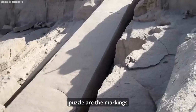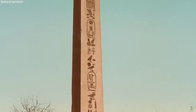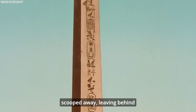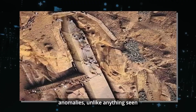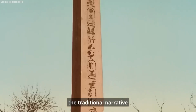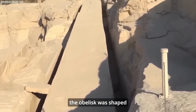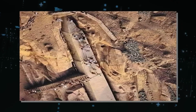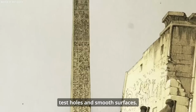Further complicating the puzzle are the markings found at the base of neighboring stones, where granite appears to have been meticulously scooped away, leaving behind only a slender connection to its original position. These anomalies, unlike anything seen in other Egyptian structures, challenge the traditional narrative of ancient craftsmanship. The prevailing theory, suggesting that the obelisk was shaped using crude diorite balls, crumbles under scrutiny when faced with the evidence of intricate test holes and smooth surfaces.